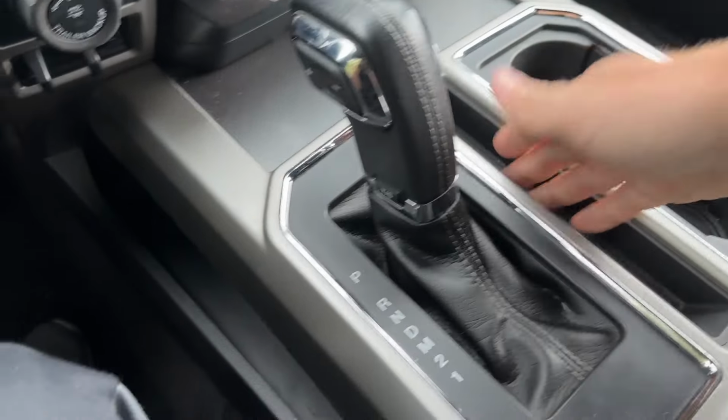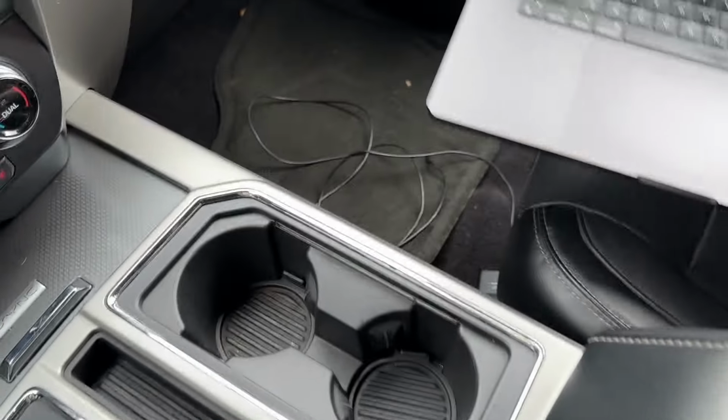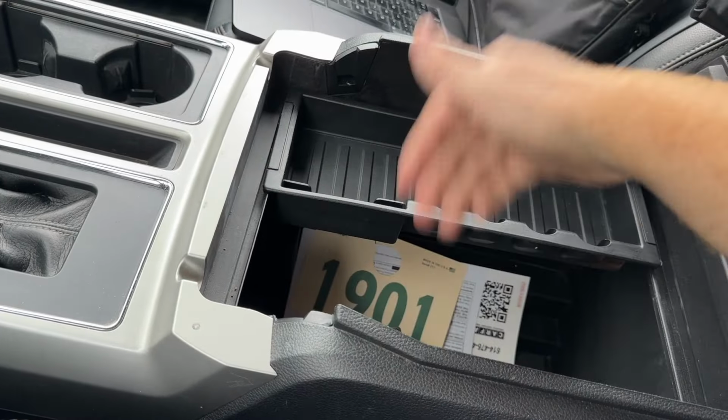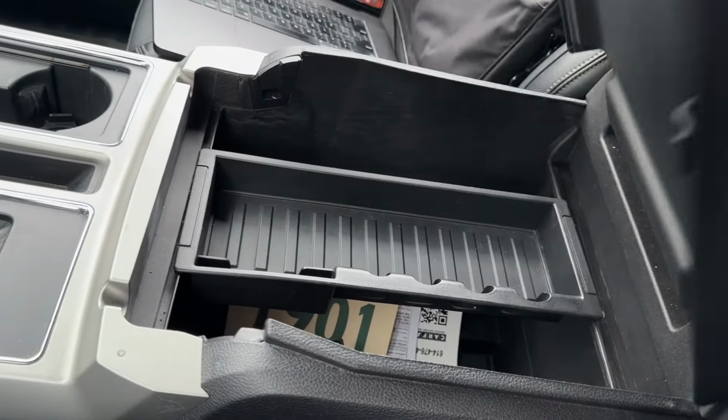Here is the cup holders. Plenty of space to put something in, or if you need to put like a book or whatever. And if I move my laptop, sorry members, gotta move you that way. Plenty of space in here. I mean, it's insane. There is so much room in there. There's also paperwork I don't want to show, but there's a lot of space in there, regardless.